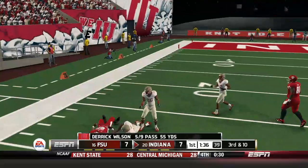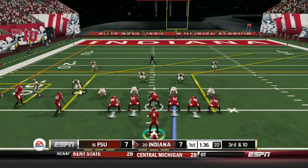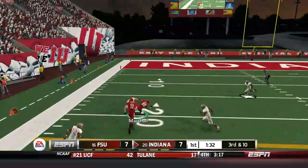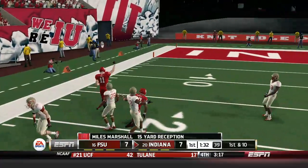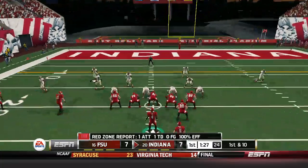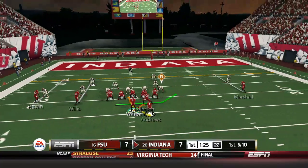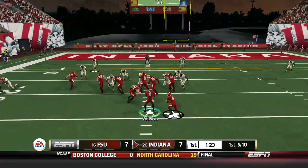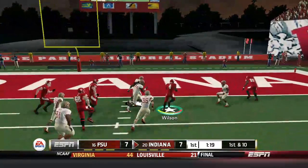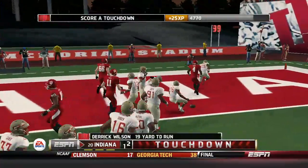Passes to the wide out, and he can't pull it in. Great effort here by the wide out. The five. Touchdown, Indiana.